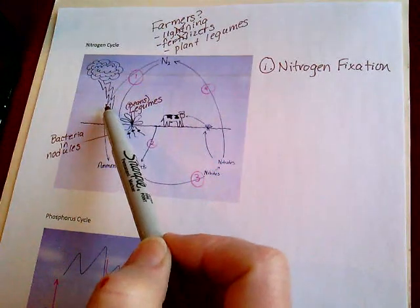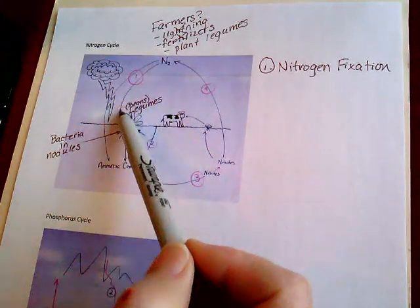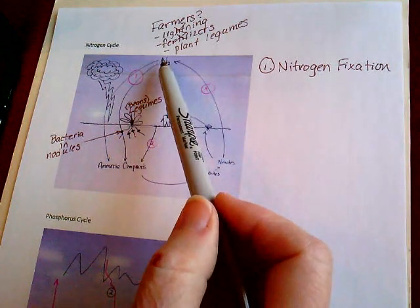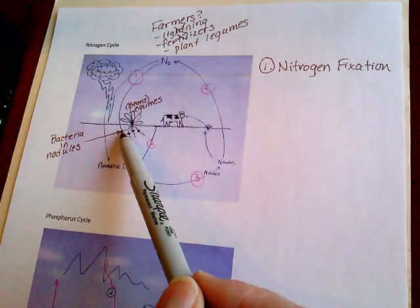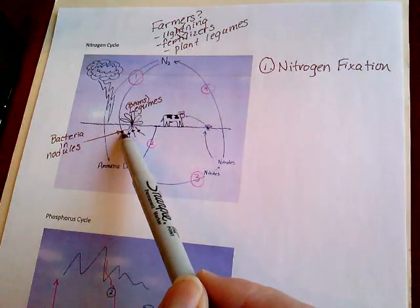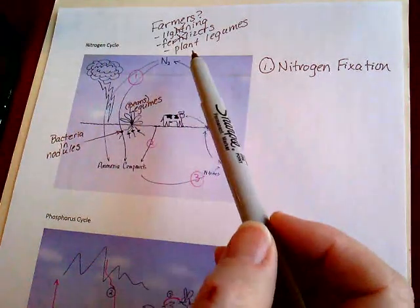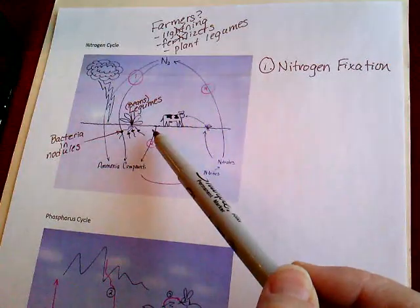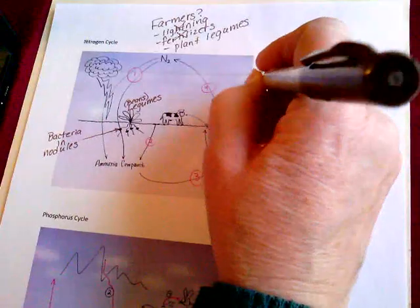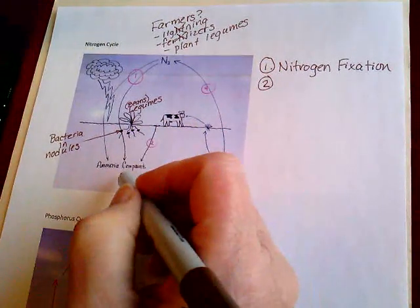One, it can happen physically with a lightning strike, but that's very rare to happen. Two, most popular way is by going through the free nitrogen in the air, going through the nodules in these legume plants or these bean plants where there's bacteria in there that converts that nitrogen to ammonia compounds. But how is the other way, which is our second process here, that we can get those ammonia compounds, which are nitrogen compounds? Ammonia contains nitrogen. Okay. How can we get that into the soil?